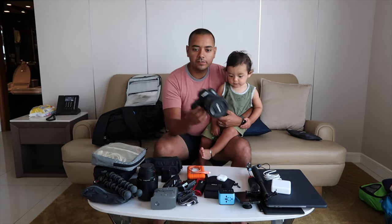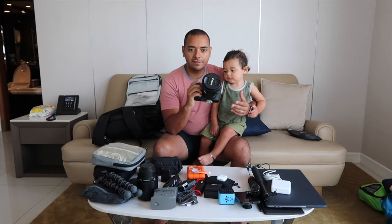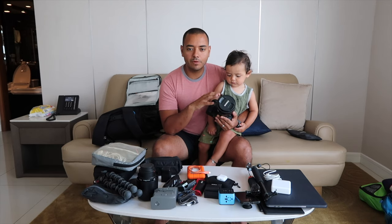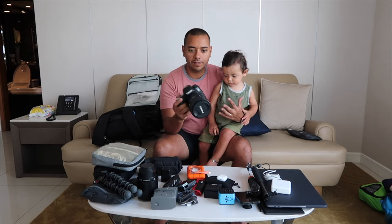Alright, so first I brought a Canon 5D Mark IV as my main body and a 16-35mm lens. This is the camera that I used for a lot of the B-roll shots. This is the camera that I used to mainly photograph our entire trip.